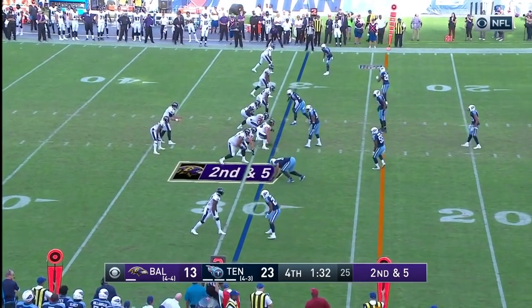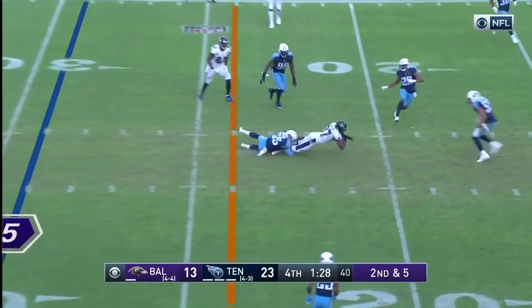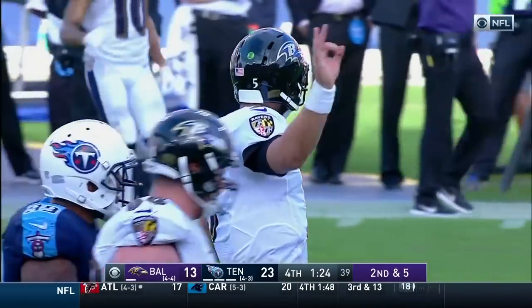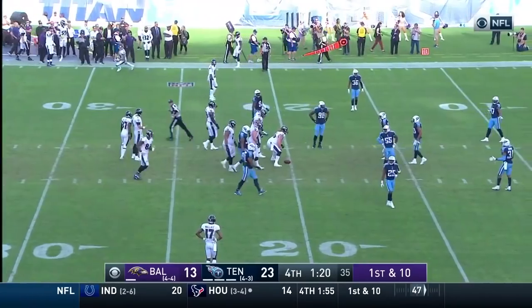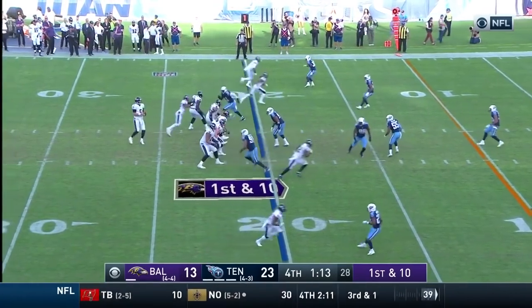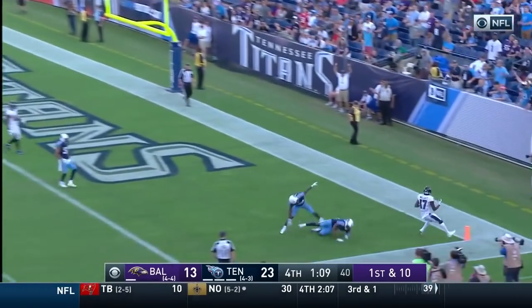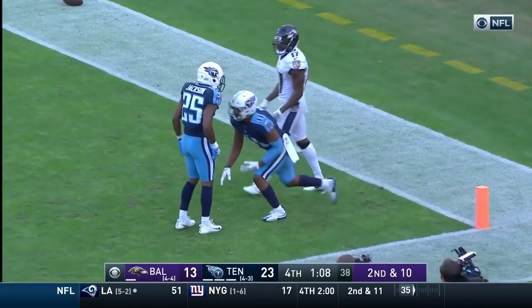Urgency, Rich, huh? Second down and 5. Flacco underneath Allen. Tackled on the play by the rookie Brown. Picks up 9. Another first down near the 20 of Tennessee. Again, the nickel secondary. 1st and 10, Flacco. And to the end zone. Almost picked off. They had Adoree Jackson and they had Kevin Byard.